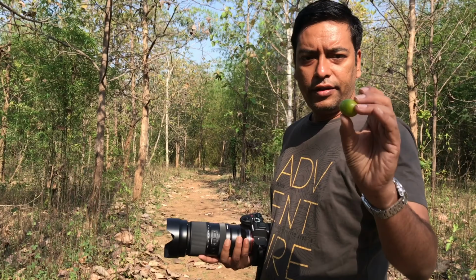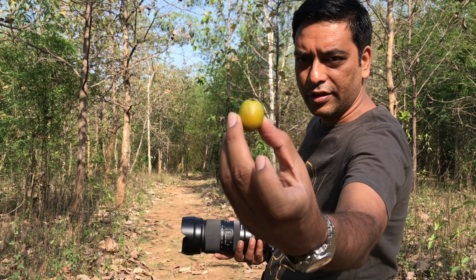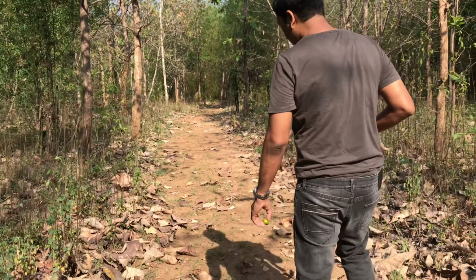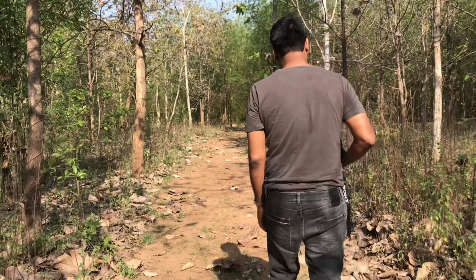Well, outside our hotel room, we could find some mahua fruits, which the locals prepare wine from. It's a deliciously smelling fruit, and it's awesome to taste.